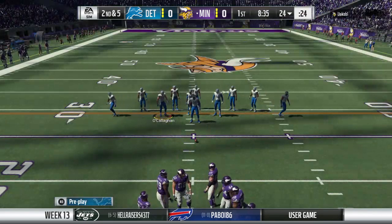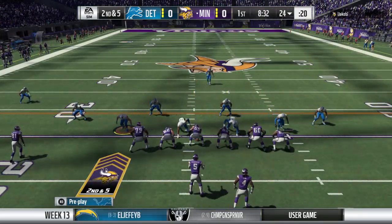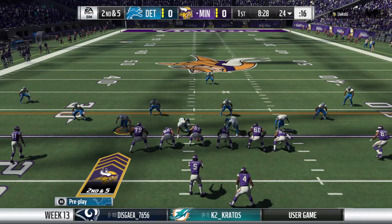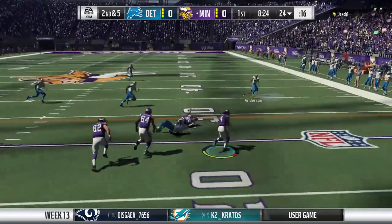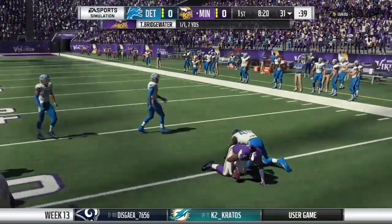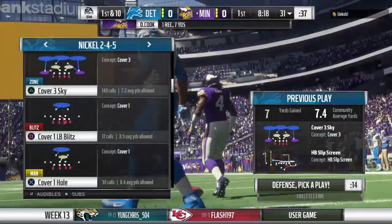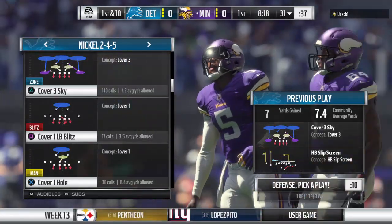See if they stay on the ground for second down. To throw, Bridgewater. Oh, it's a screen pass. That's complete. And that is what you call a hit stick. Put down to the ground hard. 7 yards there, good enough to move the sticks. They've got good playmakers on the offensive side of the ball.